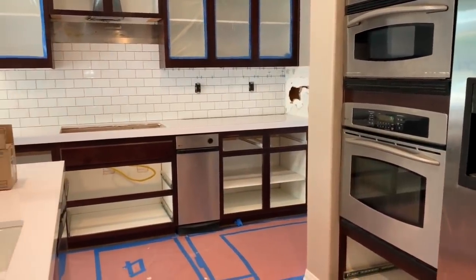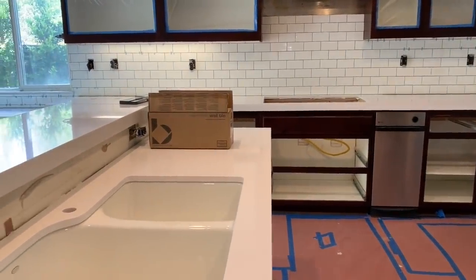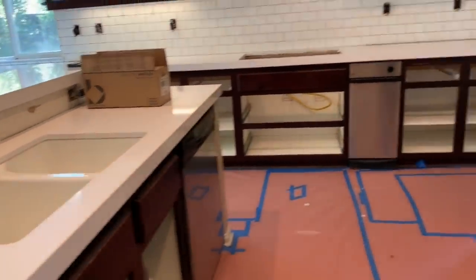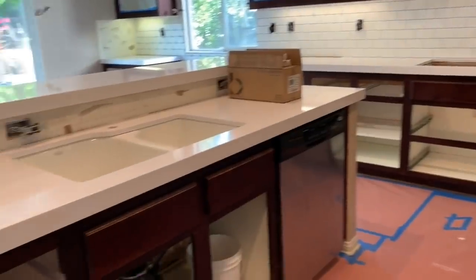Okay, so the countertops and backsplash are being put up, and the workers just went home for the day. I'm shooting this on a Friday, so no one's going to be here until Monday now. And we got our sink. So this is so exciting. I love the backsplash and the countertops too.